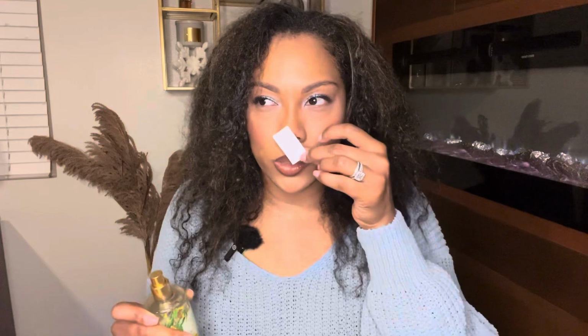Okay, you guys, so this one opens up very musky, very powdery. The almond blossom in here is very muted. It does take a back seat to the musk, but the musk is kind of giving off this powderiness. So if you like a good powdery, not skin scent, but a true powdery type of scent DNA, then I think you would like this.